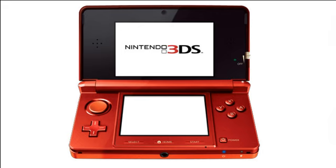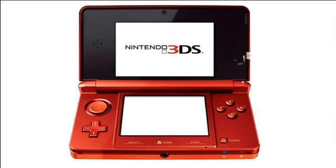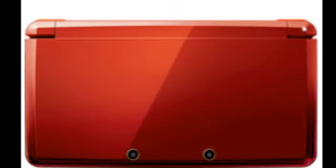It has one camera on the top screen and two cameras on the back of the top screen. The reason for these two cameras is so you could take 3D pictures and 3D video, which is something I don't think anybody's been able to do normally and casually. Except unless you live in Hollywood or something like that, but whatever.